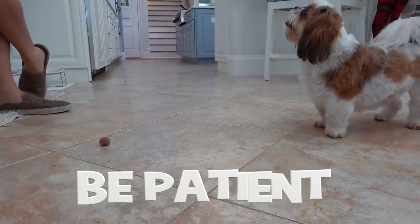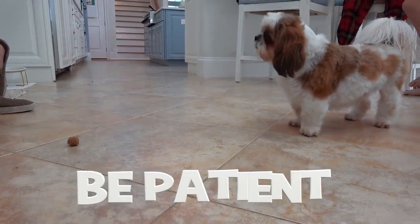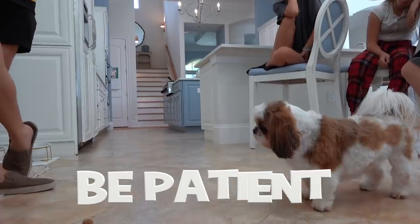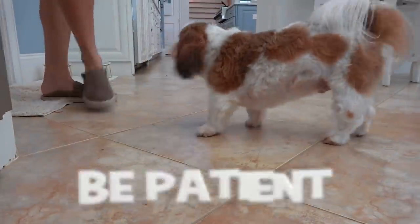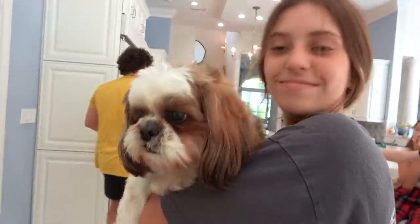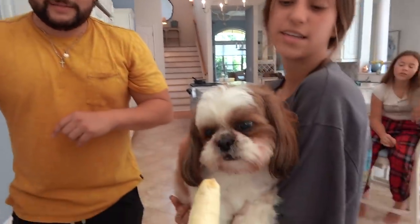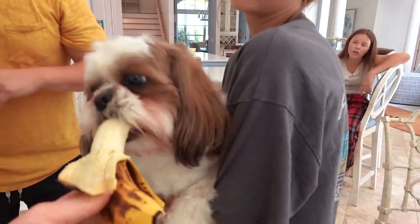Sit. Be patient. Good boy. Oh! Right, Enzo, you did very good. I know it's a lot harder for you than it is for Diesel, so you get your favorite treat. Baby's diet. This is fruit. It's healthy. Sugary, baby. And he can have a little bit. Take a bite. Just a bite, buddy.